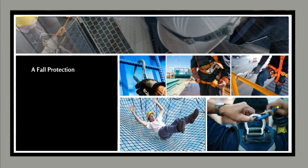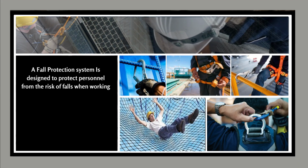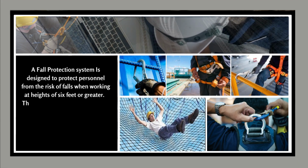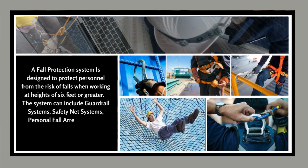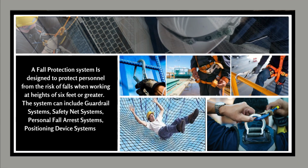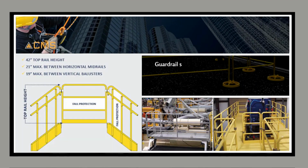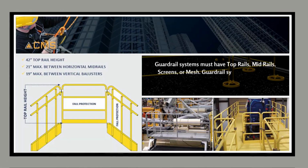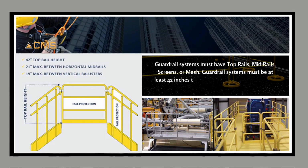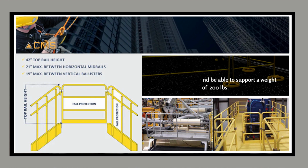A fall protection system is designed to protect personnel from the risk of falls when working at heights of 6 feet or greater. The system can include guardrail systems, safety net systems, personal fall arrest systems, positioning device systems, and controlled access zones. Guardrail systems must have top rails, mid-rails, screens, or mesh. Guardrail systems must be at least 42 inches tall and be able to support a weight of 200 pounds.